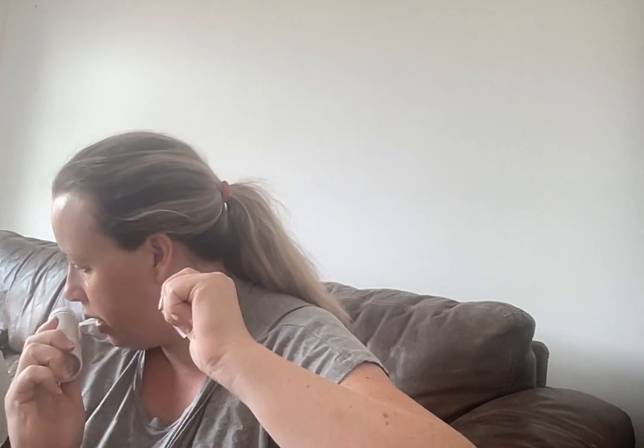Oh, another thing from Rituals, this is the Ritual of Sakura Sensational Foaming Shower Gel, Rice Milk and Cherry Blossom, 50ml. I believe I got through one of these last month. I don't think there's another one in here. That's my favourite scent from the Rituals.